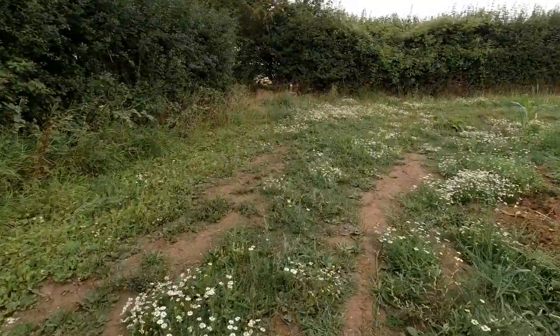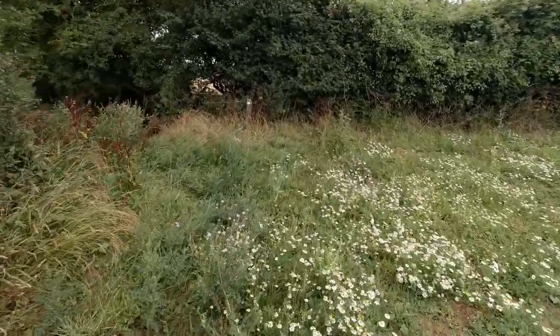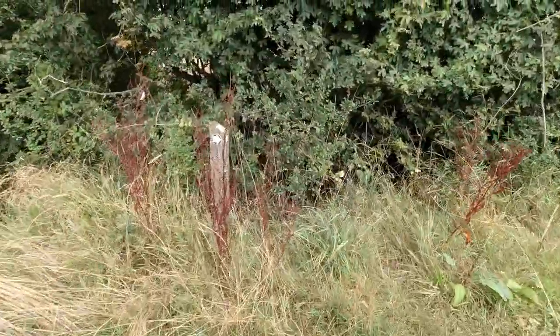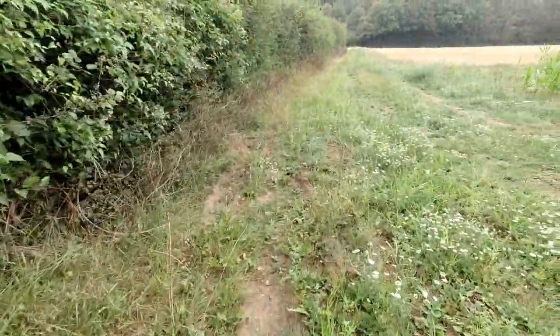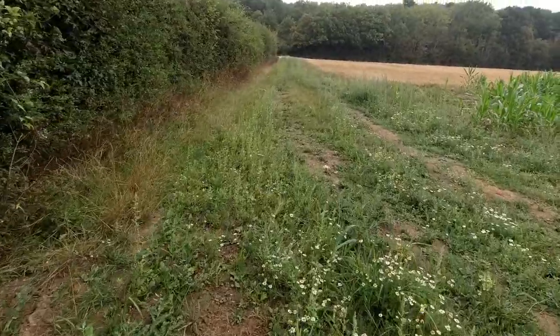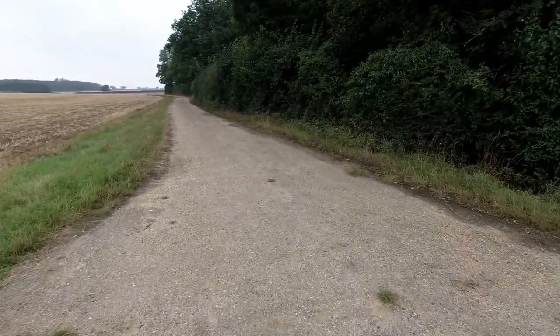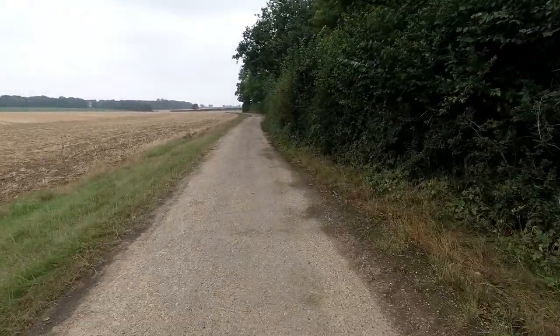And we come to the edge of the field here in the end of the woods. We're going to swing right, just in case you're confused. There is a little footpath sign there. It makes it clear. So we swing right along this hedge. Then when you get to the gravel road here, you turn left. Oh, it's actually a tarmac road here. Anyway, turn left on there.